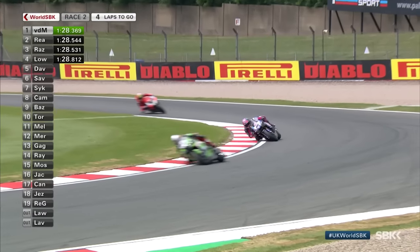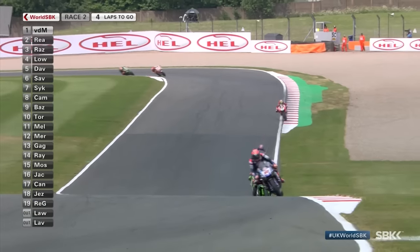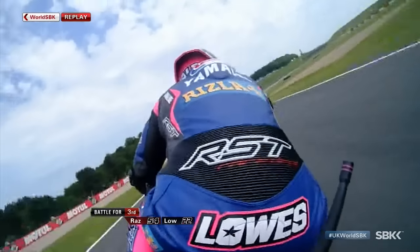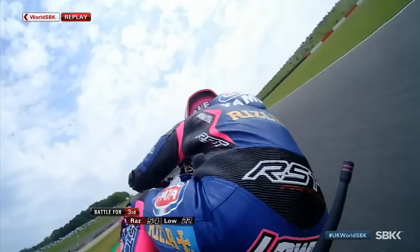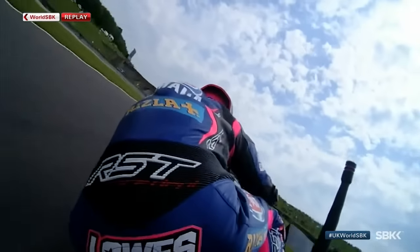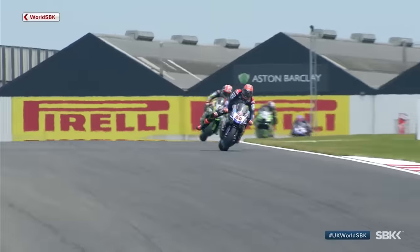Lowes trying to hold with Toprak, but he's going to come under fire from Chaz Davies as well. Outside at the front, van der Mark's been able to open up half a second on Jonathan Rea. This is the problem we've seen with Alex Lowes over the course. Yeah, you can see Lowes have a quick look over his shoulder just to see who's behind him. It's Chaz Davies that's chasing him down, but he knows that that bike's starting to go away from him, having led for most of this race, just not quite having that pace that he needs in these final stages.